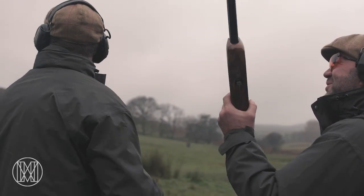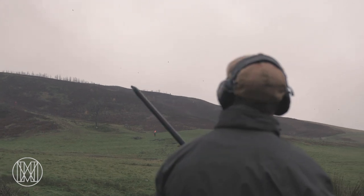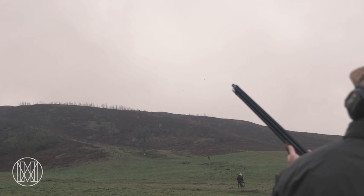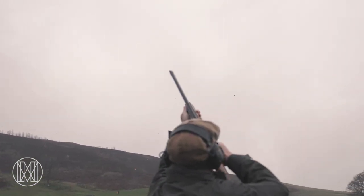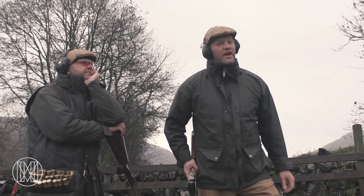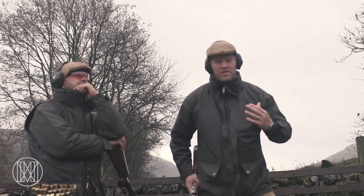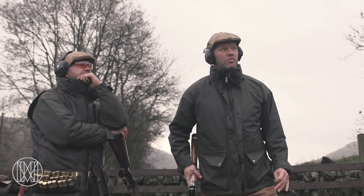That would have been a screamer. I couldn't get the line. Fantastic pheasant. Fantastic drive. Good 50 to 60 yard target. Consistent. And shooting some good ones.